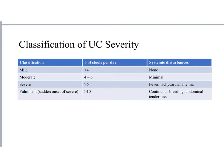We classify the severity of UC based on the number of stools per day. It starts with mild at 4 stools or less per day, and then can progress all the way up to the fulminant classification of a sudden onset of severe UC.